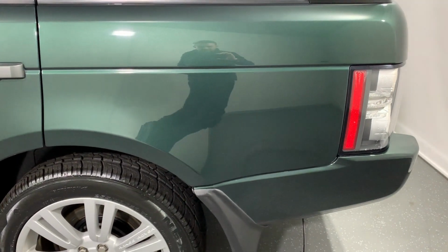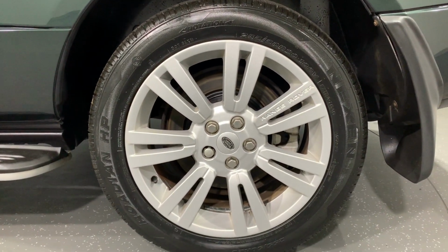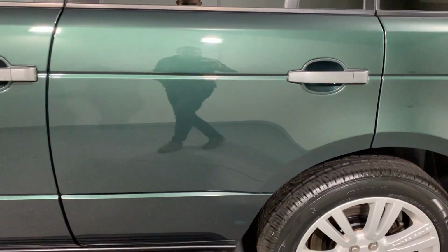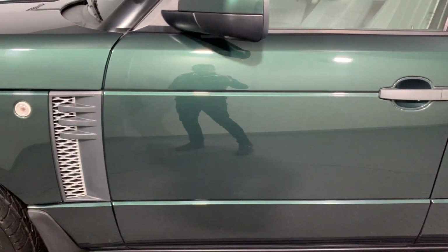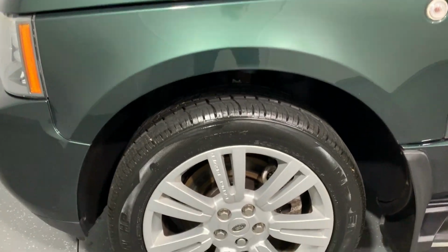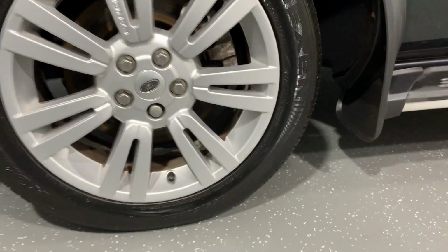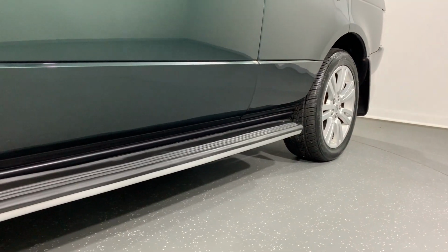Down to the passenger side. Passenger rear wheel, no marks on that. Down the passenger doors. Passenger front wheel does have a small mark on the edge there. Again, the side step is all in good order.